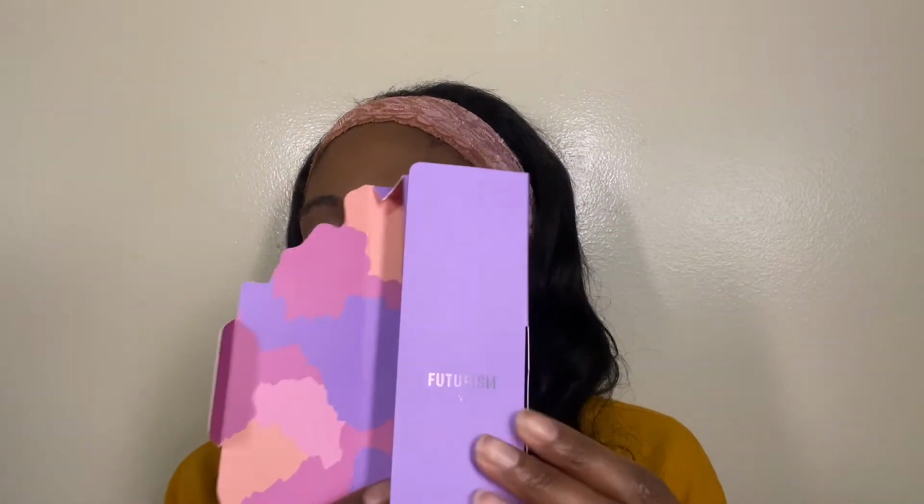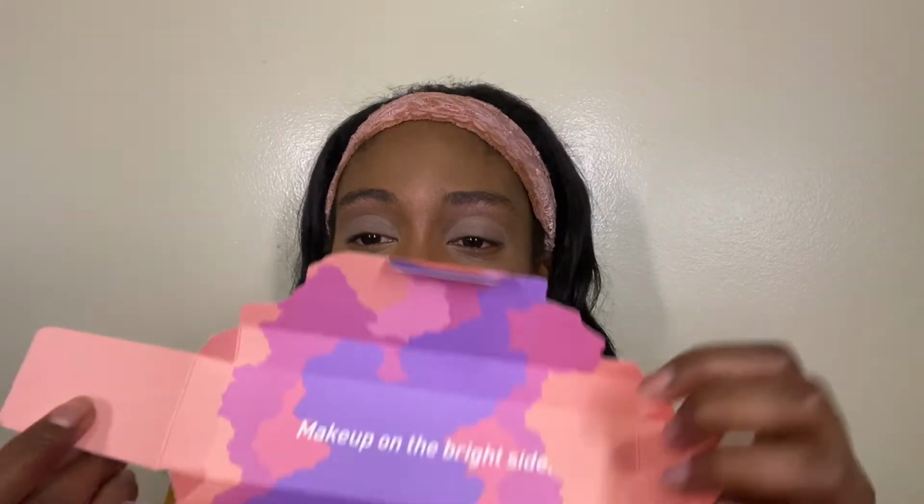It says Futurism, what is that, 6? So I don't know if the other one is 7, and I put it back in here backwards, my bad. And it says makeup on the bright side. I don't feel like my older palettes did that. I thought they just had like a little sleeve that you pulled it out of or whatever. I don't know though. But this is what it looks like.